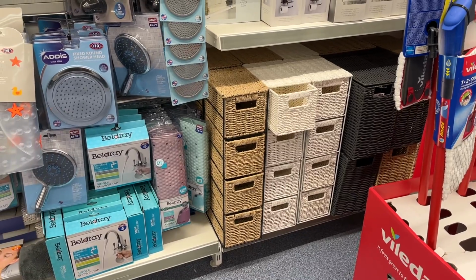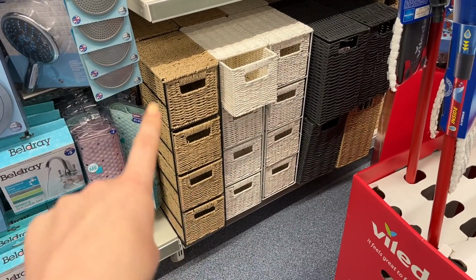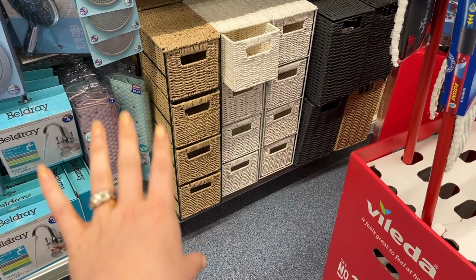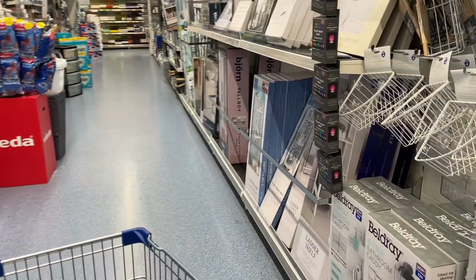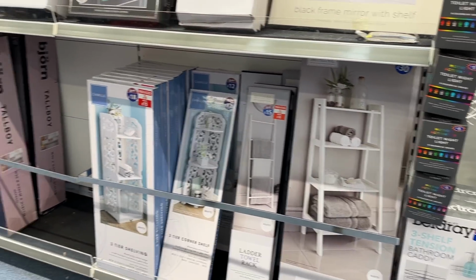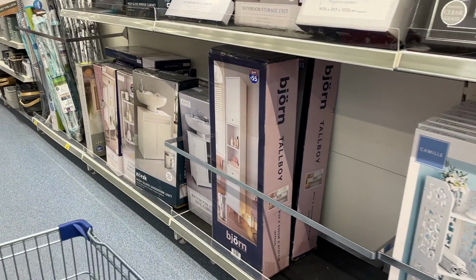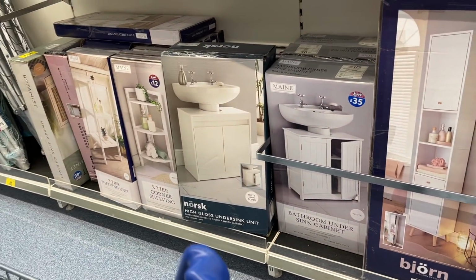I'm looking specifically for some different bathroom storage and I was tempted by this, which is pretty plain, but I just really don't like the thing that we've got in there at the moment. It's not really fit for purpose storage. It's like a repurposed old bedside table thing. What I'd really like is one of these under sink units, but I'm not convinced they're going to fit with the sink.